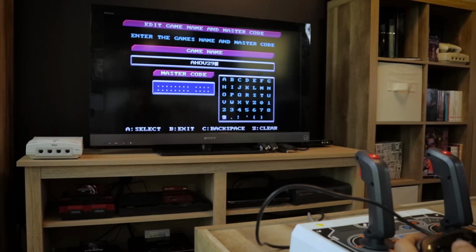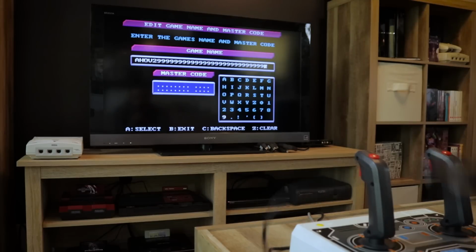What's even worse is that I came to realize that my Saturn was still receiving these ghost inputs regardless of what controller I used. Yeah. The Twinstick killed my controller port.